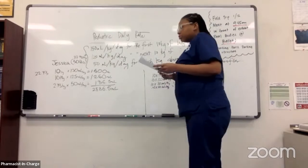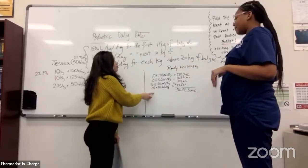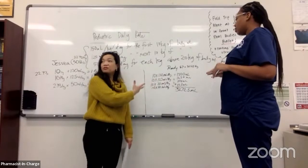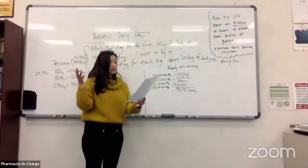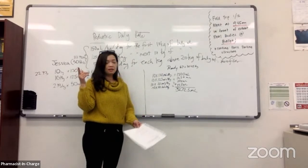Correct. You can see she split it. She didn't have to. What you can do is 10.45 times 50, then you get 522.5 ml. But if this is how it works in her head, that's fine too. You'll get the same answer. Answer is 3,272.5 ml. Good job. Very good, guys. Who got that one? Hands up.